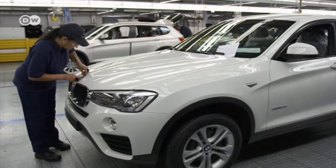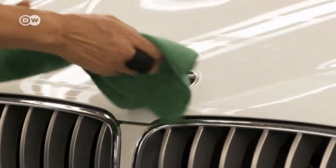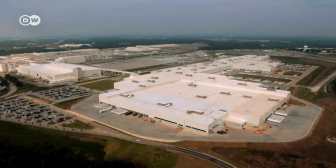After 20 years, the factory is still growing. BMW is investing $1 billion here and boosting the number of employees. They want to make even more cars in Spartanburg.